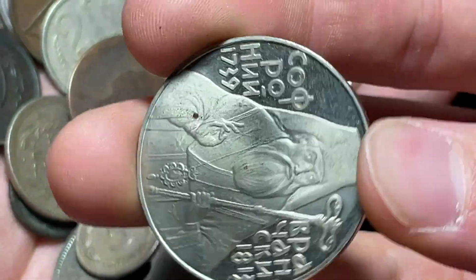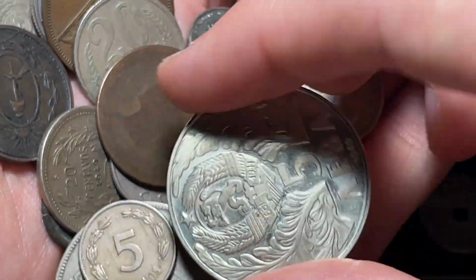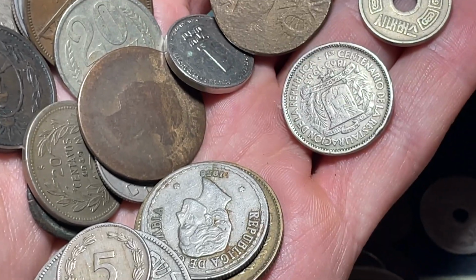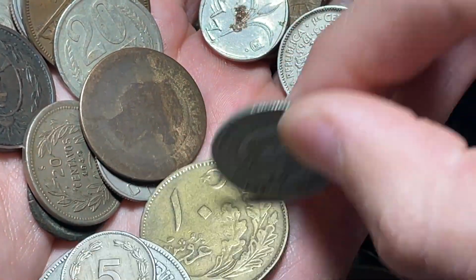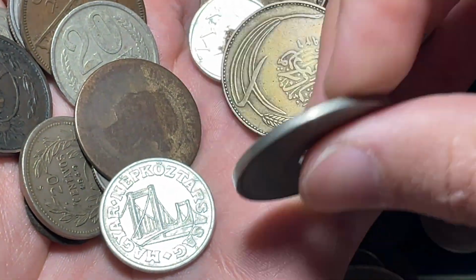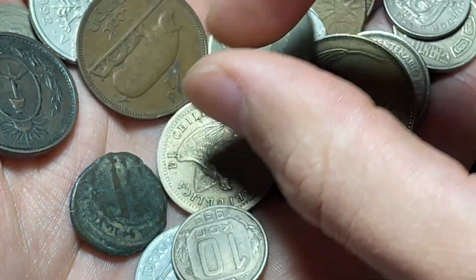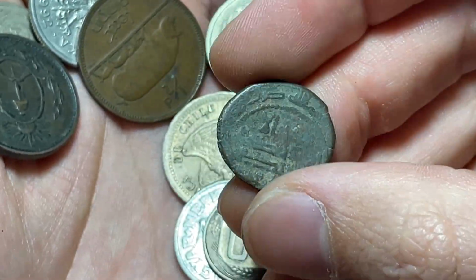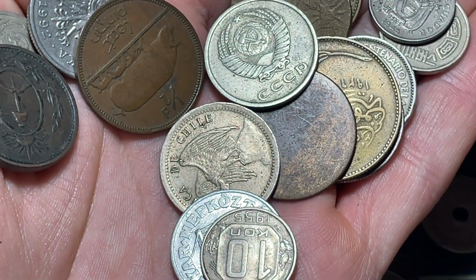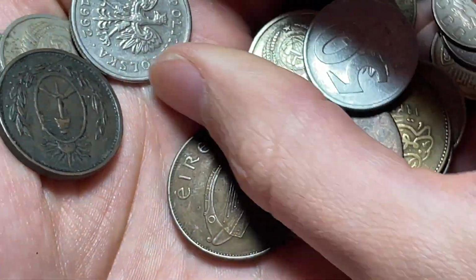Here's a sweet 5 lev coin from some sort of a commemorative 1989 from Bulgaria. I'm not sure who the individual on it is, but again, I just love searching through coins, and so super glad I was able to go through it. 20 mils from Palestine. A lot of people are interested in some of the Palestinian items, and right here we've got what looks like an Umayyad potentially, or Abbasid fals coin. That's fascinating.